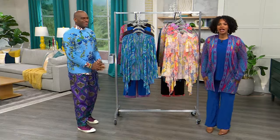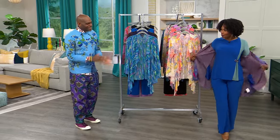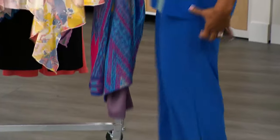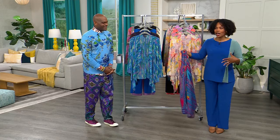I know, and I'm 5'5", just in case you're wondering, so it's gonna be nice and long, pockets and everything, and reveal. This is one of my favorites. I have on this two-piece set. Look at how beautiful this is with jewelry that you added right there. This is just fantastic, and it comes in a variety of colors as well.